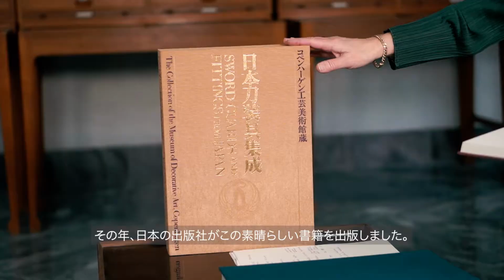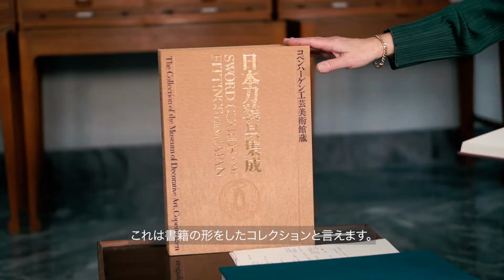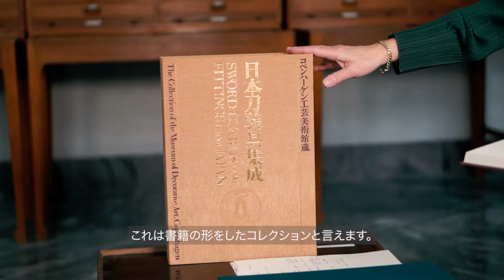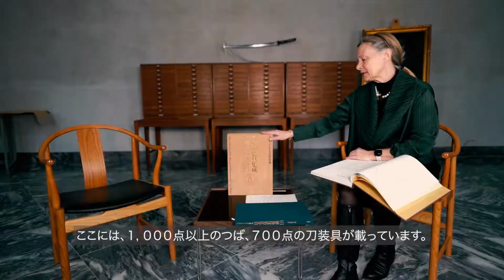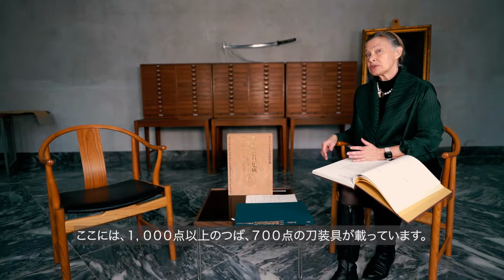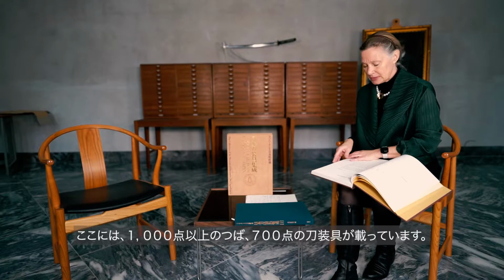Almost 40 years ago, in 1983, this wonderful publication was published by a Japanese publishing house. And it is actually the collection in book format. Here we see all of the sword fittings. It's a little more than 1,700: 1,000 of the tsubas and 700 different kinds of fittings for the sword.